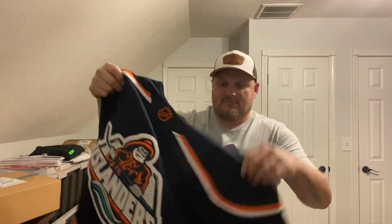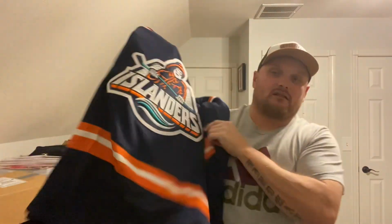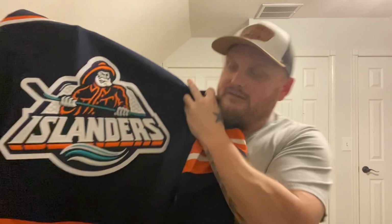Get that out of there. So, pretty glad to get this jersey and see this bad boy firsthand. It's got a lot of raised embroidery in it. Honestly, there's raised embroidery everywhere, so that's cool.